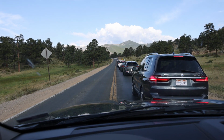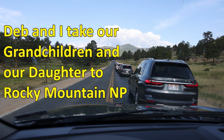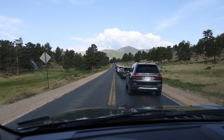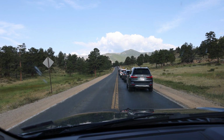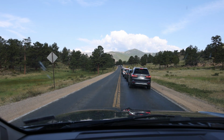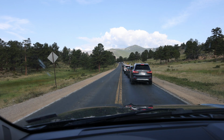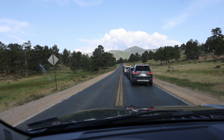On our way to Rocky Mountain National Park, and look at this. We are in line to get there before you need a registration time. We have many fellow citizens looking to get in the same way. Before 9 o'clock, you don't need a timed entry reservation, and that's what all of us have in mind. Hopefully we get through the line in the next 45 minutes. Yeah, we got it. It's 8:13, we gotta get through before 9.